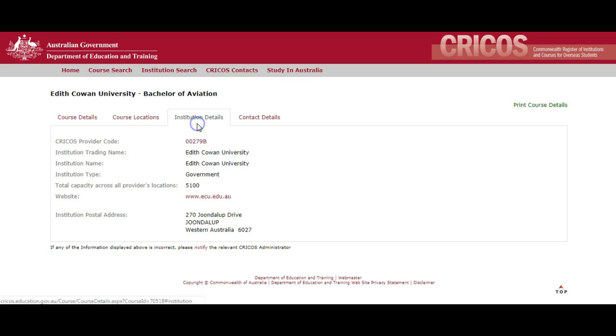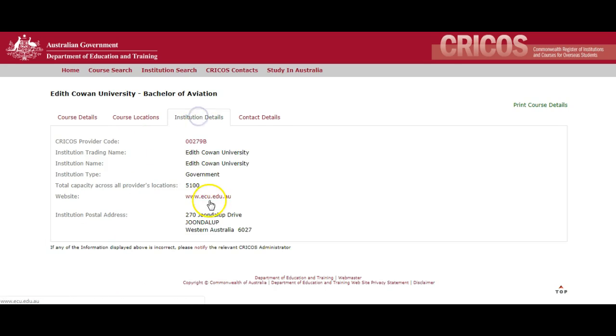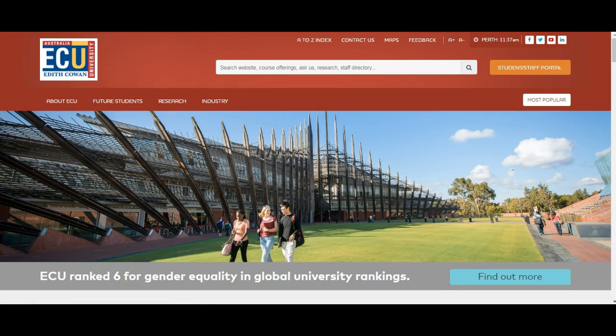Now from here we can click through. Actually we will copy the course code first, Bachelor of Aviation, and this is the course number. Copy that and then find the link to the university website, and click it. Okay, so now we are on the Edith Cowan website, the university website. You can see the search here. So we can Control V and copy in the course code into here and then hit enter.